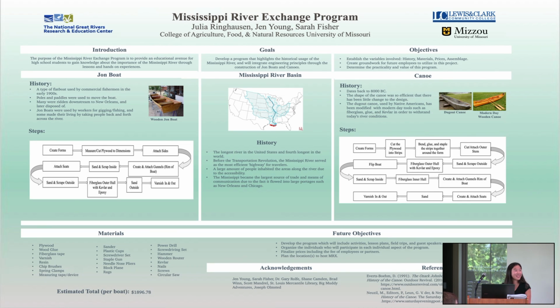I have a question from online. If this were to become a recurring program or activity, what would become of the boats? Oh, okay. Well, the boats are hoped to be used in the future for future programs. So we have our different education programs, and they use the aluminum boats from different companies. But we're hoping to gather enough of these canoes in order to have our own canoes to use instead of using other companies.